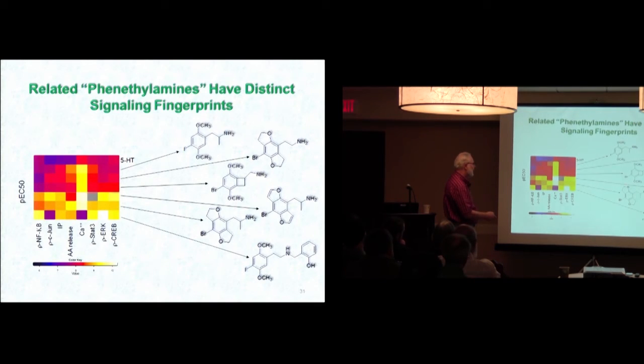If you look at this bromo-dragonfly, the calcium, very potent. Bromo-FLY, also very potent. And the purple indicates it's not very potent in calcium or some of these others, or serotonin. So the closer to this it gets, the more potent it is. Does everybody see that? So this is minus pEC50, so 0.1 nanomolar, 1 nanomolar, 10 nanomolar, 100, 1 micromolar.